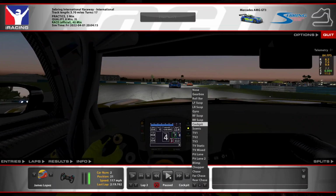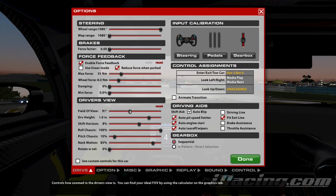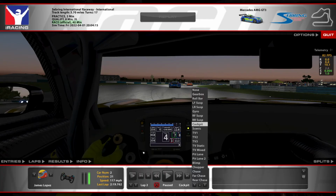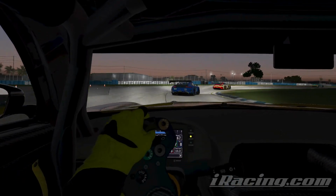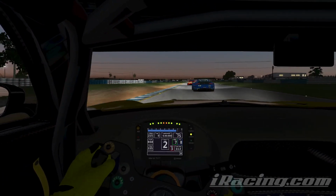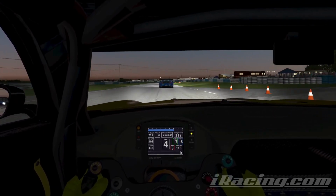Let me see if I can get a little bit better view here. See a little more out the windshield here. This is about what my view is. I can't really see my mirrors unless I turn my head.